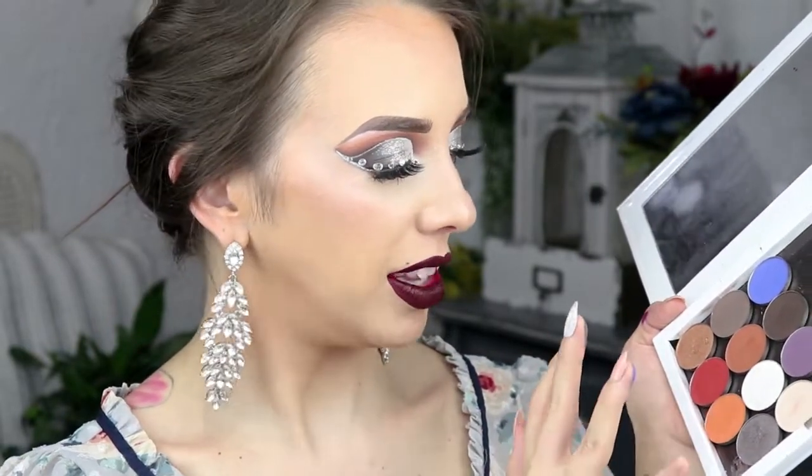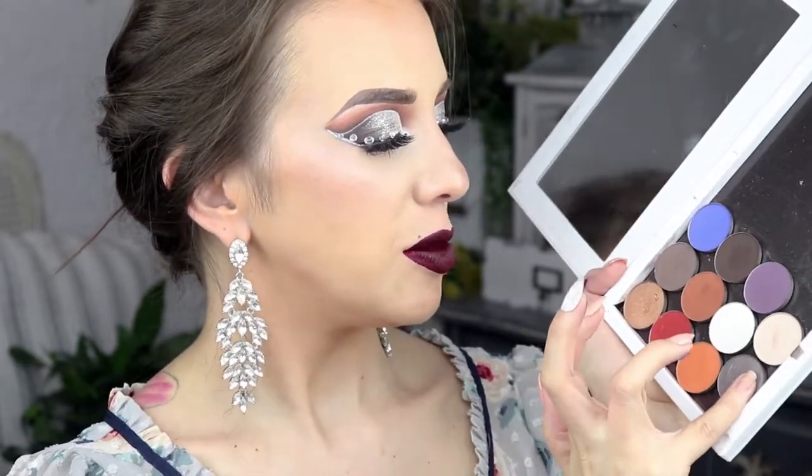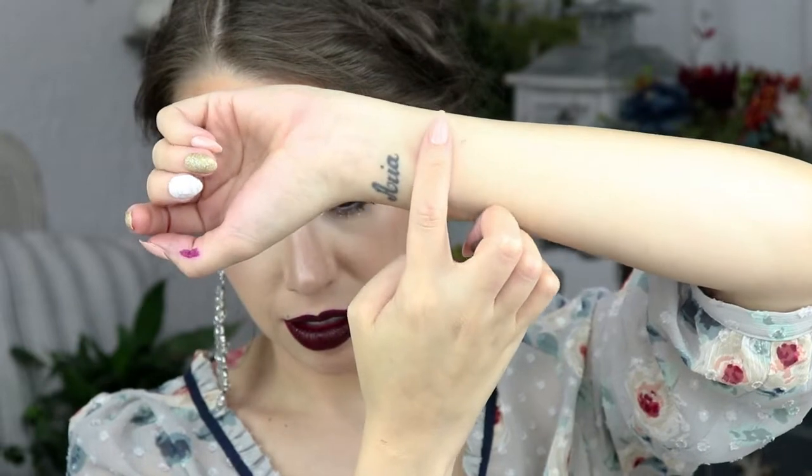And do you guys wanna see a shimmer? Well, I have a white, but let's do this one right here. I believe this is Steampunk, yeah. Let's do this beautiful rich gray. These are so gorgeous for fall, you guys. So let me show you these swatches. Okay, how do I do this? Let's do it this way. All right.